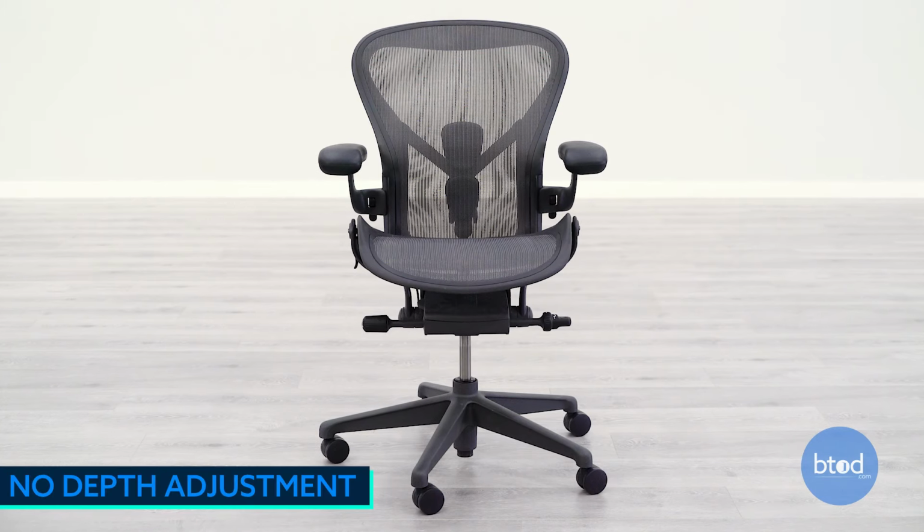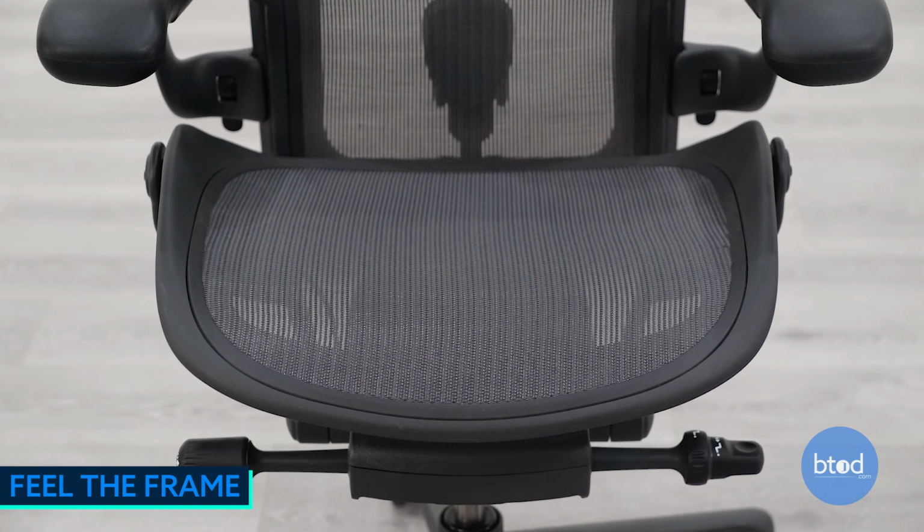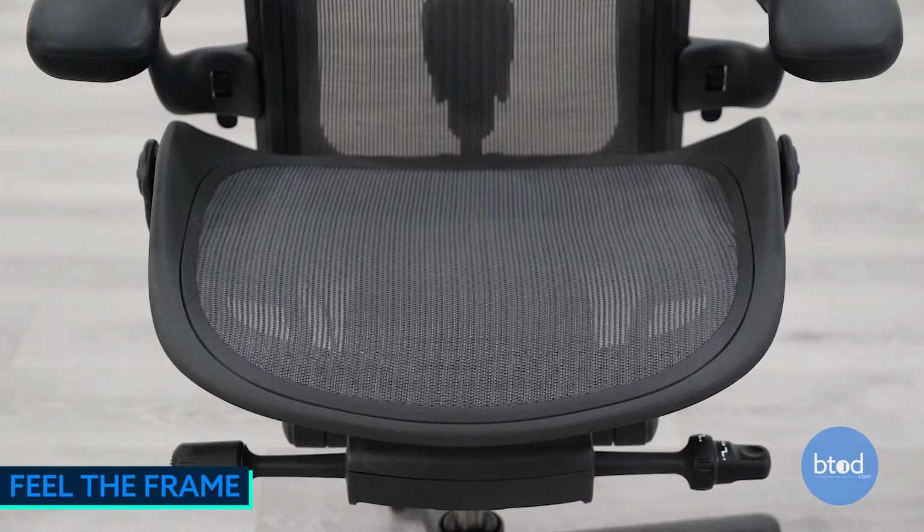The first is that there is no seat depth adjustment. The Aeron does come in 3 different sizes, A, B, and C, with different sizes on the seat when you choose those, but you're not going to get a seat slider or any depth adjustment, so you can still find yourself in a position where you would prefer the seat to be longer or shorter than you are with the given size that you chose, and that is going to be one of the deterrents of the chair because some people will feel the front edge of the frame on the back of their legs, which can be uncomfortable.